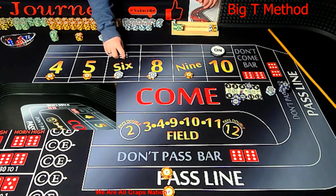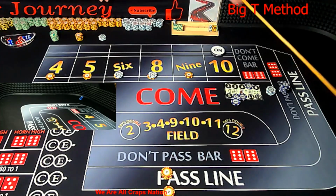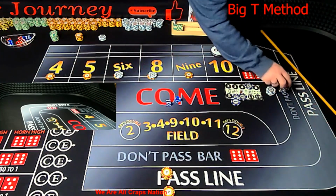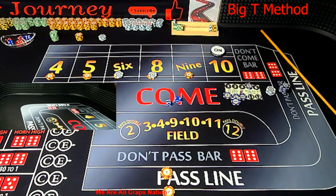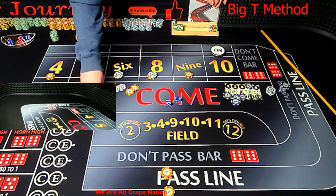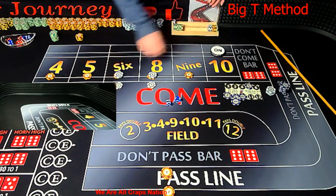We got dice out. And we have an 8, 6 to 8. Easy 8. So mark the 8. And that's going to pay out $14. And what we're going to do is go up 1 unit on the 6, 1 unit on the 8. We're going to rack the $2.